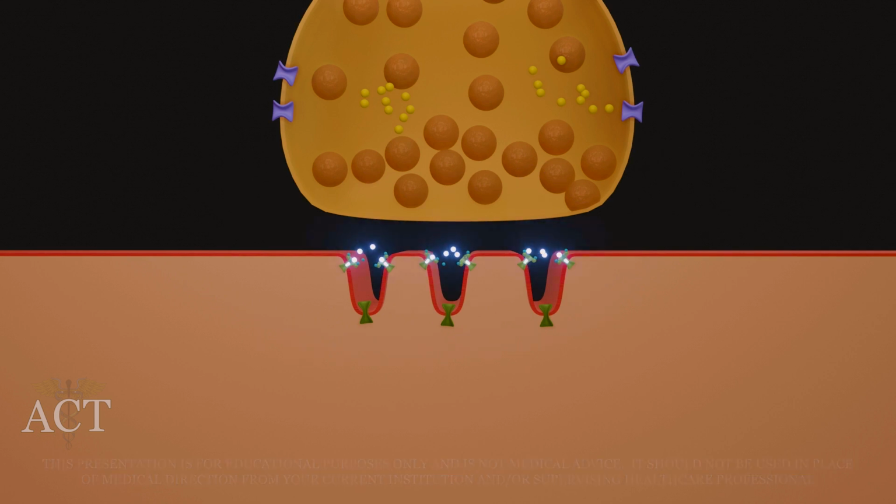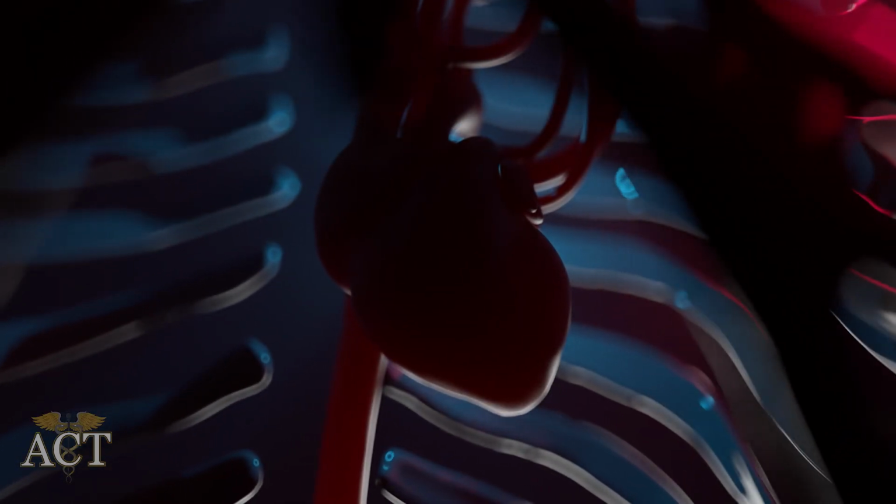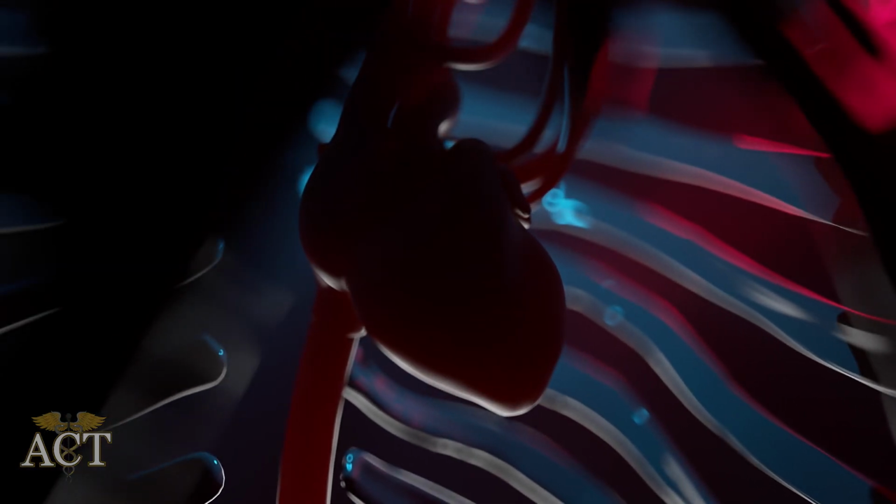You might be asking, but if it stops all action potentials, isn't the heart also a muscle that uses action potentials to contract? Will this stop my patient's heart? Sux is neuromuscular receptor site specific, so your cardiac and smooth muscles won't be affected after you give it.